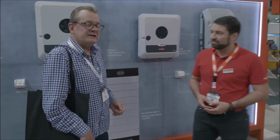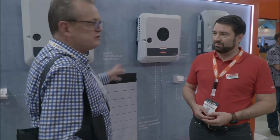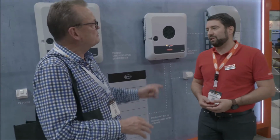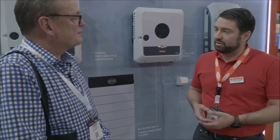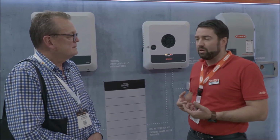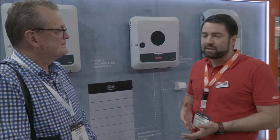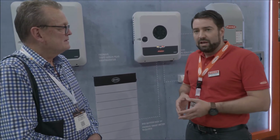Now Thomas is here, and Thomas is just going to explain to us some of the new features that Fronius have brought to the market with these hybrid inverters. Thomas, tell us a little bit about these from a residential perspective. So as a customer, I really want to take care about my energy. I want to have a secure, long-lasting solution, and I want to maximize my self-consumption. So everything that comes from a roof in terms of energy, I want to use by myself in my home. And this is basically what the Gen 24 does.